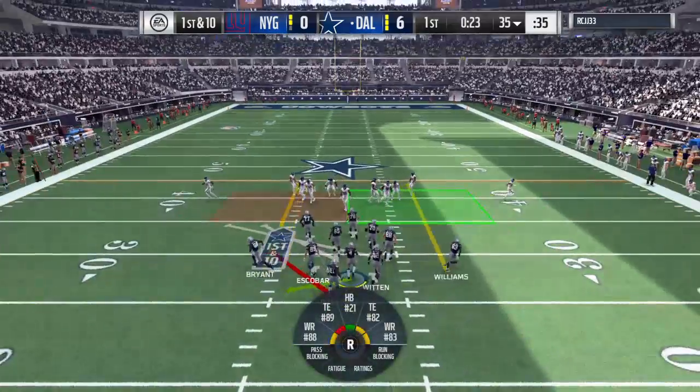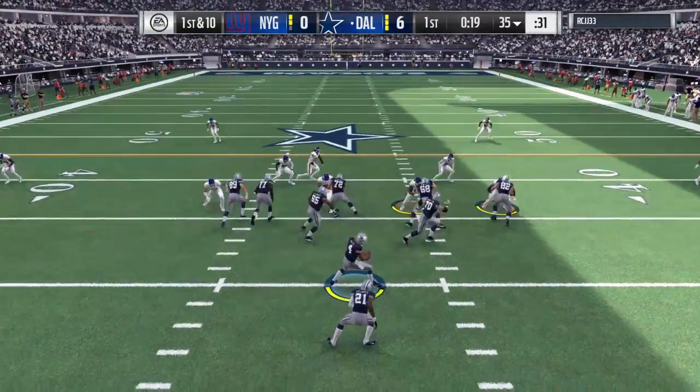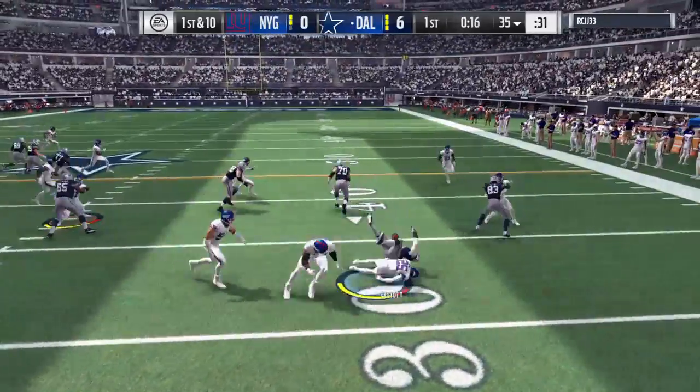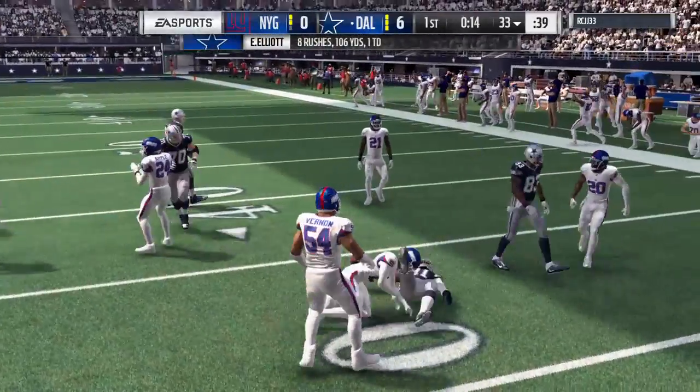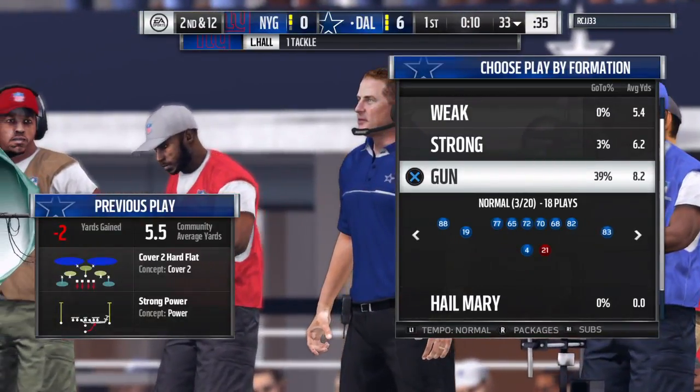So they pick up the first down after the run, and now they approach for the fresh set. The give is to Elliott. And he went nowhere. Well, he went backwards, back to the 33. It's a loss of 2 there, bringing up 2nd down.